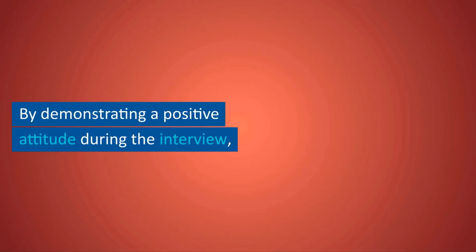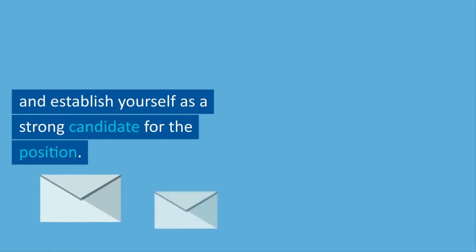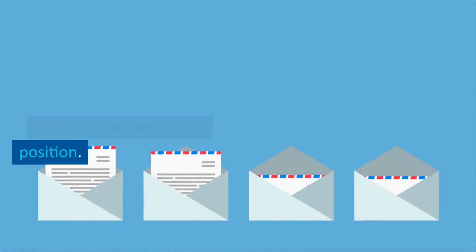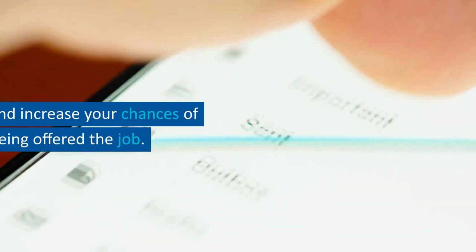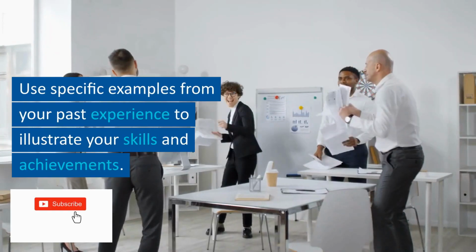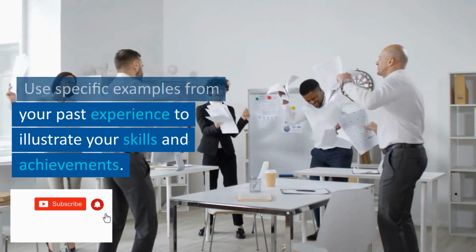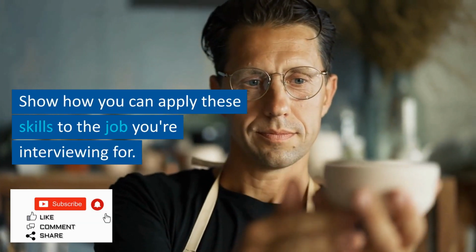By demonstrating a positive attitude during the interview, you will be able to make a good impression on the interviewer and establish yourself as a strong candidate for the position. This can help you stand out from other candidates and increase your chances of being offered the job. Factor number 5: Highlight your achievements. Use specific examples from your past experience to illustrate your skills and achievements. Show how you can apply these skills to the job you're interviewing for.